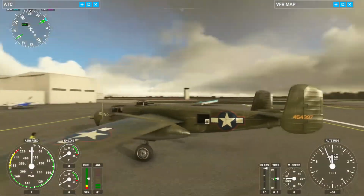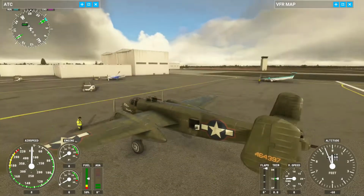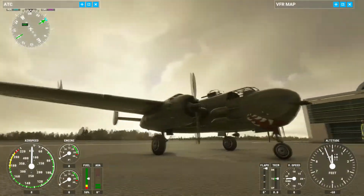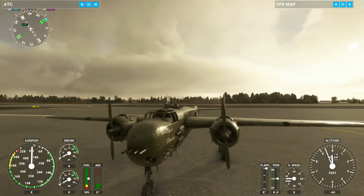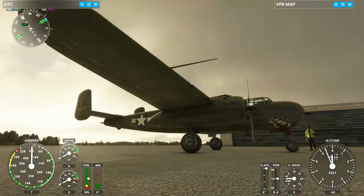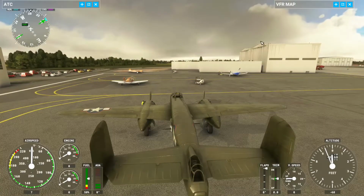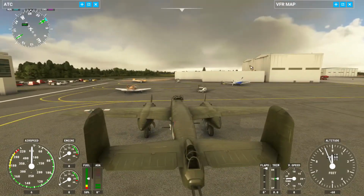So, quick external view. Looks okay. Looks a tiny bit smaller than I think it maybe should do. I'm not too sure. Maybe they are really small like that. And wow, that's a lot of guns on the front. 8 of them. Wow. For a bomber, that's pretty impressive. Yeah, you wouldn't want to try and shoot this one down. You'd get destroyed fairly quickly. Maybe it also took out tanks and trains and stuff.